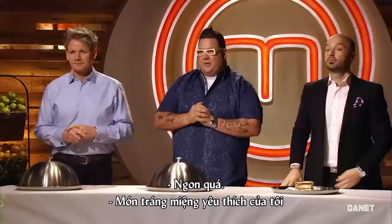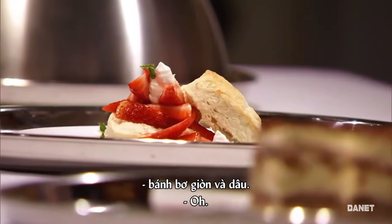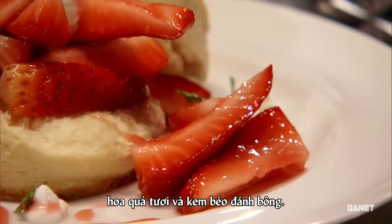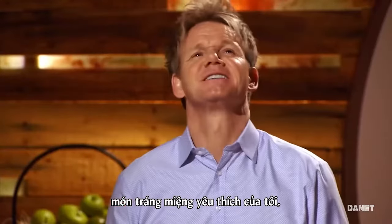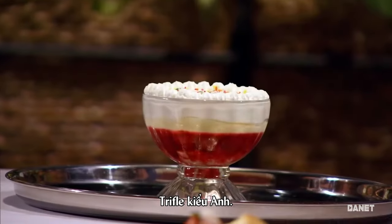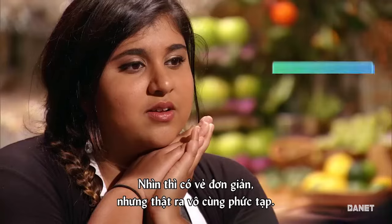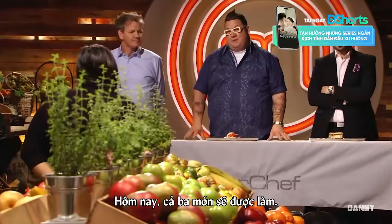Yum. My favorite dessert is an all-American classic. Strawberry shortcake. Oh. It's a perfect combination of crumbly cake, fresh fruit, and fluffy whipped cream. Clearly the easiest. And lastly, my favorite dessert. An amazing, delicious, very technical British trifle. Oh, God. Trifles are phenomenal. Deceptively simple looking, but it is complex. Today, all three will be served.